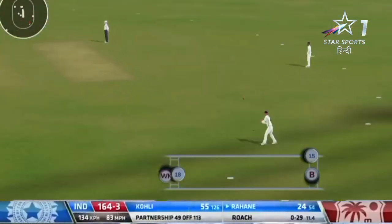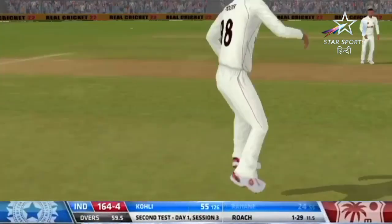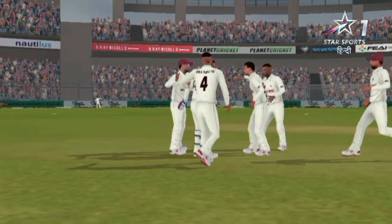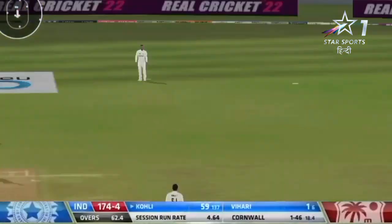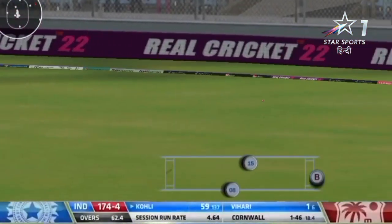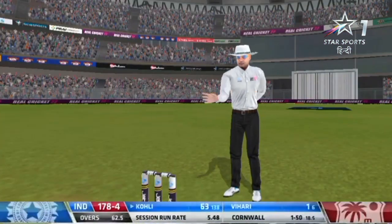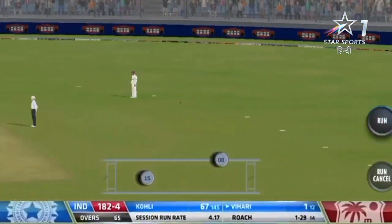Gone. No questions there. This time, Kemar Roach was confident finding the outside edge. And Jamal Hamilton on debut as well gets his first catch. Another nicely timed shot. Add another boundary for Virat Kohli. He's racing. That's a good shot.